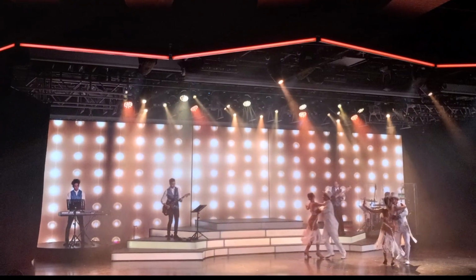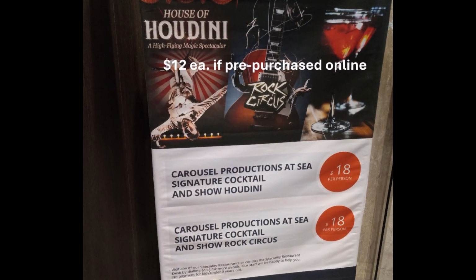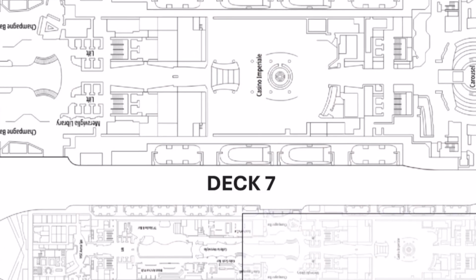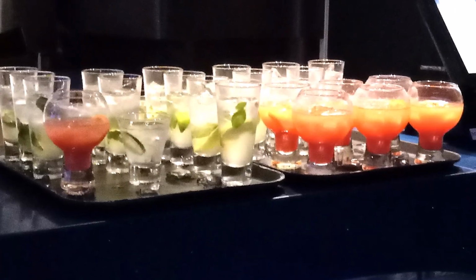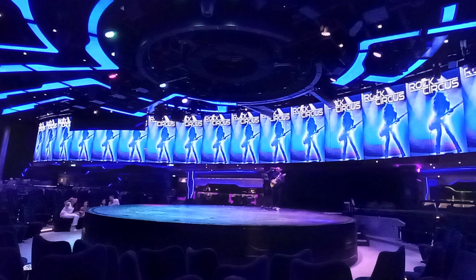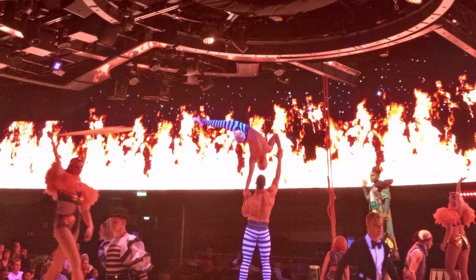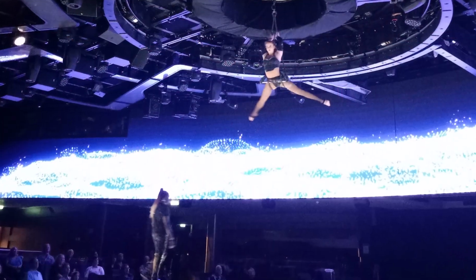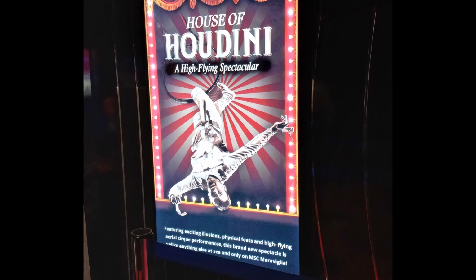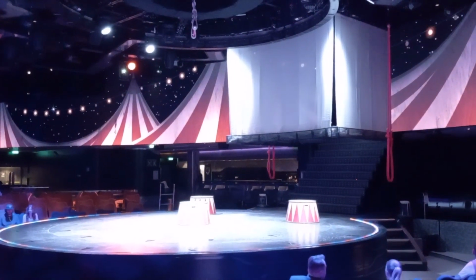Shows in the Broadway Theater change every day, and there are 3 shows of the same show every night. Reservations for the shows can be made on the MSC app and on touch screens located throughout the ship near the elevators. If you don't have reservations, you have to wait until reserved seats are released 5 minutes before the show begins. So in order to avoid yet another line, make reservations. Strangely, food and drinks are not permitted in the theater unless they're having a special event where they're serving drinks inside the theater.